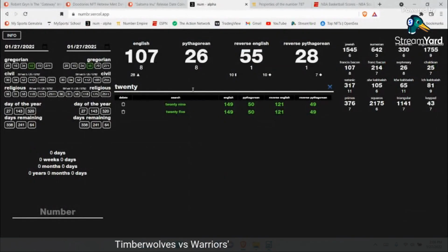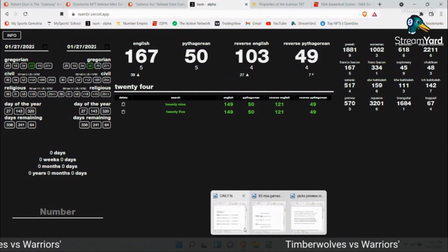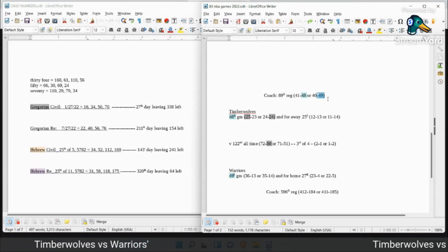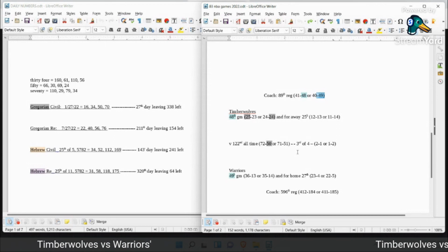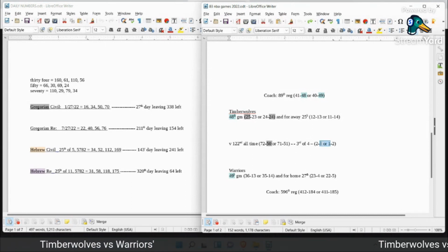I think 24 also sums to 49, yeah. So with 24 summing to 50 and 49, Warriors 49th game, Timberwolves coach can get that 49th loss regular season. That's what it could be pointing towards. Outside of that, though, I didn't have a whole lot marked for this game. The series is tied 1-1 head-to-head for the season, so someone's going to go 1-2 or 2-1 against each other.